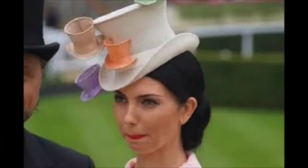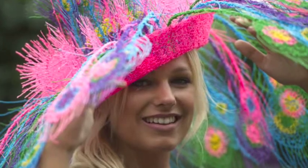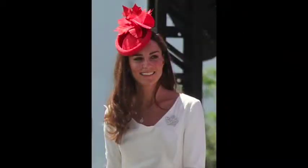Now for the fun bit, the hats. This is what everyone associates with the term Ascot, and people really do go to town with their headgear. It seems like the bolder the better, so go nuts like some of these examples. But you have to stick to the hats in Royal Enclosures. Fascinators like this are actually not allowed in there anymore.